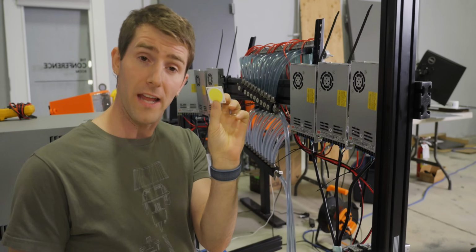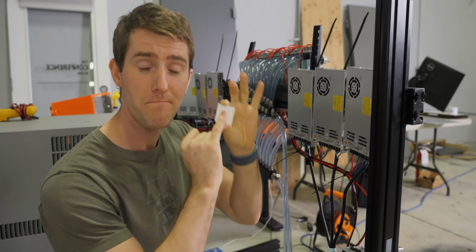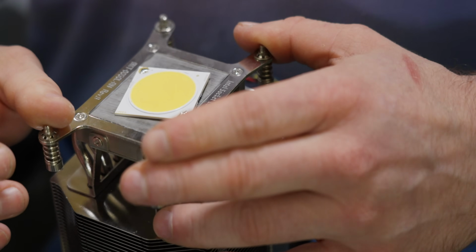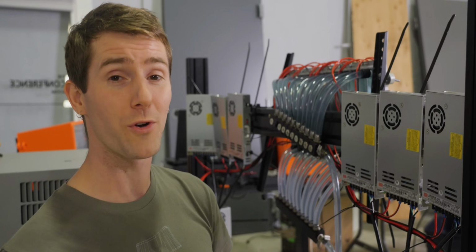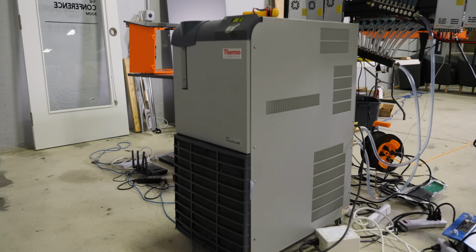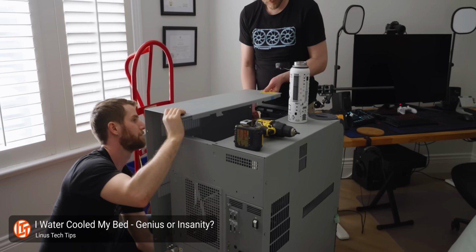Thankfully, another advantage of COBs is that they're designed to be cooled from the backside. Fun fact, by the way, our original plan was to thermal goop each of these to a CPU cooler to keep our design time down, but then we realized we would need 40 CPU coolers. So instead, our resident maker extraordinaire Justin designed this absolutely gorgeous custom water block out of aluminum and acrylic that uses our industrial chiller here to pump coolant at a chilly 16 degrees Celsius.